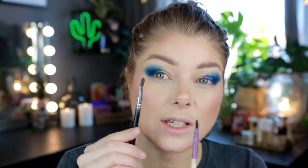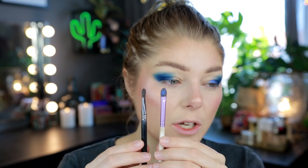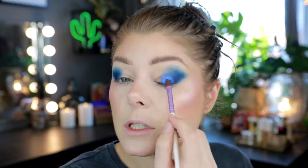Oh, you always ask me about my small flat shader brushes. I either use this one or I use this one. This one is from Sigma. This is the E56. Unfortunately, it is discontinued. This one, though, is from Kaleidos. These are just small flat shader brushes. So this one is from Kaleidos. I think it's still available. And this one, the E56 from Sigma. Unfortunately, just that one is discontinued, which is a shame because it's so nice and it's so flat and slim. And I love that. So you can be a bit precise.